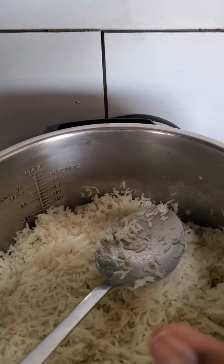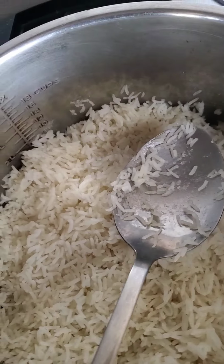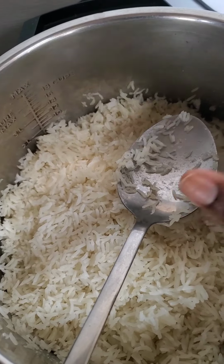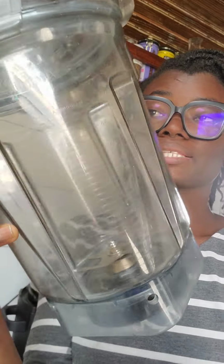This is the other important thing I have, being plant-based and living on a bus: my pressure cooker. Up here is my blender, my Vitamix blender, and I love this thing, y'all. I just like going from being plant-based and making sauces and everything. At home, you need a Vitamix. Even if you're not plant-based, you need a Vitamix.